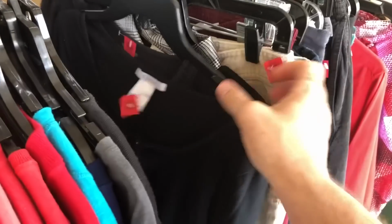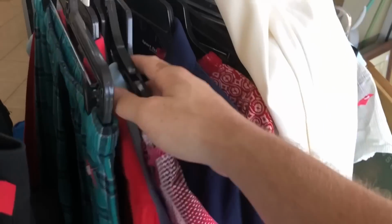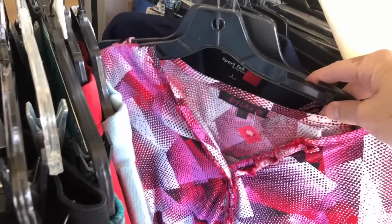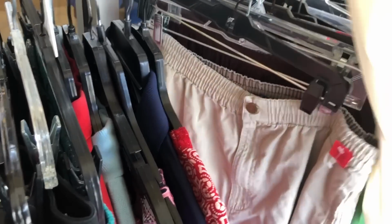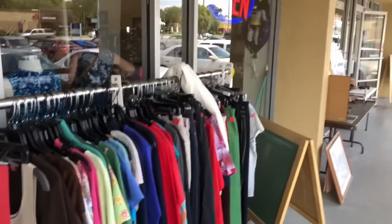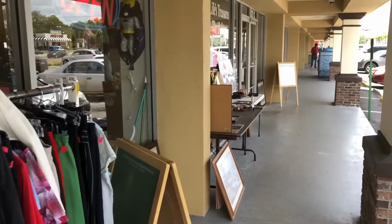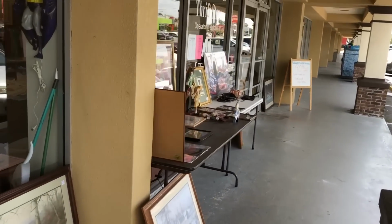Get on their email list. Go around and check with them, what days they have their big sales, what months, if they're giving away stuff. Sometimes they'll do buy one, get one free, all kinds of stuff like that. And I basically lumped these stores into one category of mom and pop, church thrift stores, charity stores, things like that nature. So all very good places to check out.